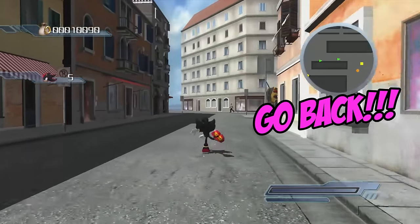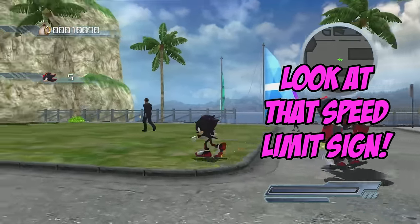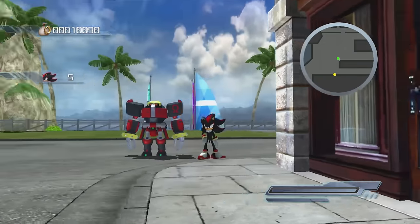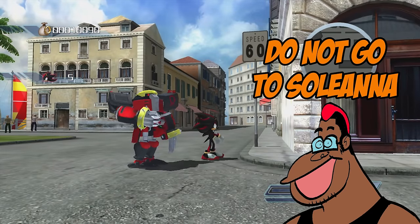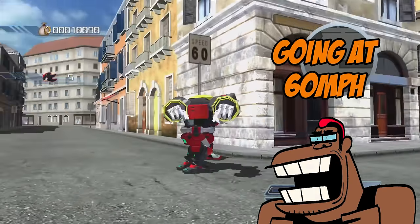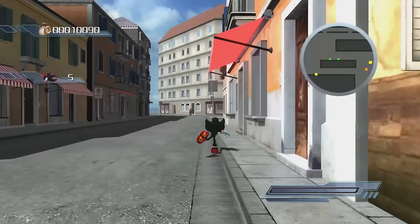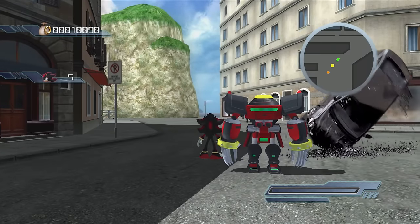Wait! Go back! Come back. What? What's going on? Look at that speed limit sign! Bro, 60 on a public street! Oh my god, that's the worst thing in this game! What the fuck? Holy fuck. Bro, do not go to Soleanna. Don't go there, bro. You are gonna get hit by a car going at 60 miles per hour in the city. You could not reach 60 miles an hour in a street like this. You could get like 35 tops. Okay, shut up. I could. Yeah, you'd reach 60 up on here, and then that's it. Your life is forfeit on this corner.